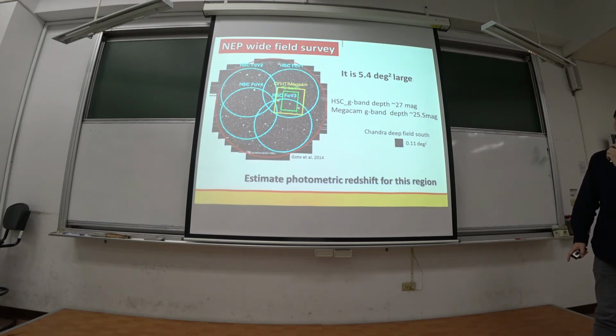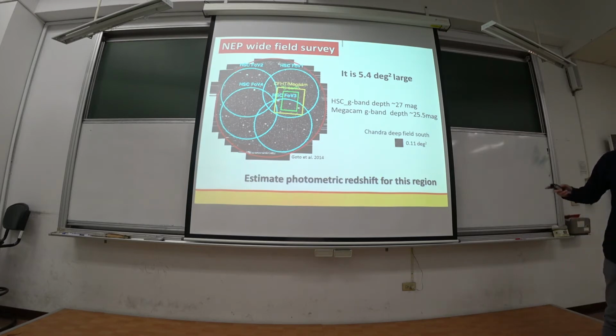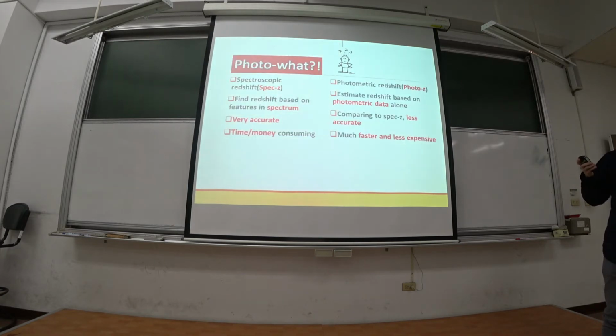And just to let you know how deep our HSC data is: the HSC g-band is around 27 magnitude, compared with the MegaCam g-band at 25.5 magnitude. So it's pretty deep, and that's not even mentioning the Maidanak optical data. My job was to estimate photo-z for this red region. Just in case you don't know what photo-z is, I will tell you the story. In our data, there are two kinds of redshift: spectroscopic redshift, in short spec-z, and photometric redshift, in short photo-z.